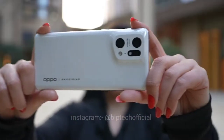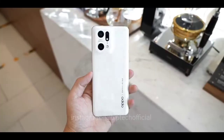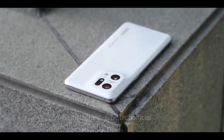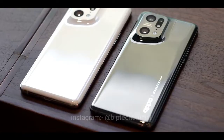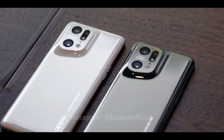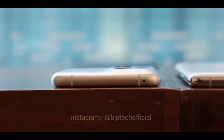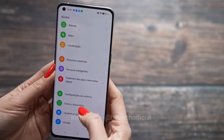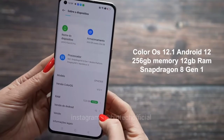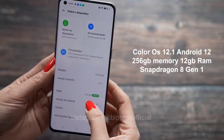Talking about the performance, Oppo Find X5 Pro is featured with the latest Snapdragon 8 Gen 1 processor that is built under 4nm architecture. The 4nm chipset features an octa-core processor, with 1 Cortex-X2 clocked at 3.00 GHz, 3 Cortex-A710 clocked at 2.50 GHz, and 4 Cortex-A510 clocked at 1.80 GHz, whereas the graphics of the device is handled by the Adreno 730. Likewise, X5 Pro is featuring Android 12 software with ColorOS 12.1 skin on top. You can get this device in two storage variants, 256 GB with 12 GB RAM and 512 GB with 12 GB RAM.